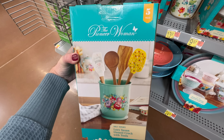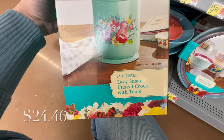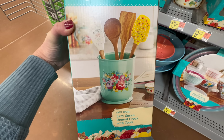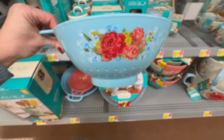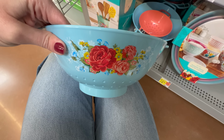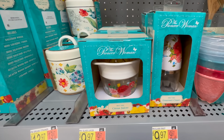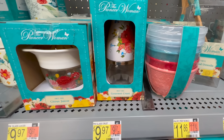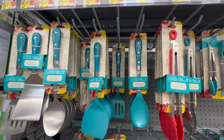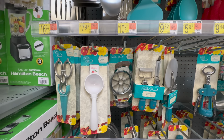This five-piece crock set would definitely make a statement right next to your stove. It says Lazy Susan, so I guess the crock actually spins. That is pretty unique, plus you get your four utensils. Next up is a colander set. Both are plastic. The large one has that beautiful flower pattern in blue, and then the smaller coral one has a coordinating pattern. There's tons of matching items: a mini crock, a grease strainer, a glass juicer, a gourmet cruet, and prep bowls, along with all the coordinating utensils to really make a beautiful matching set.